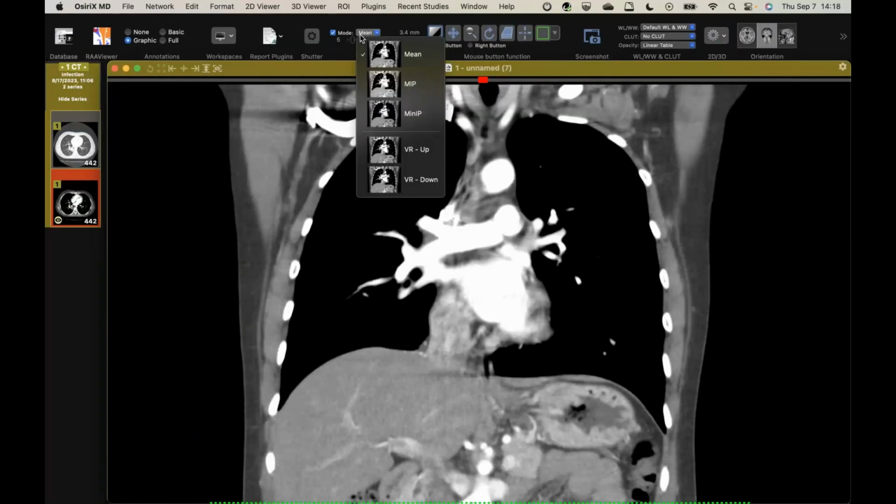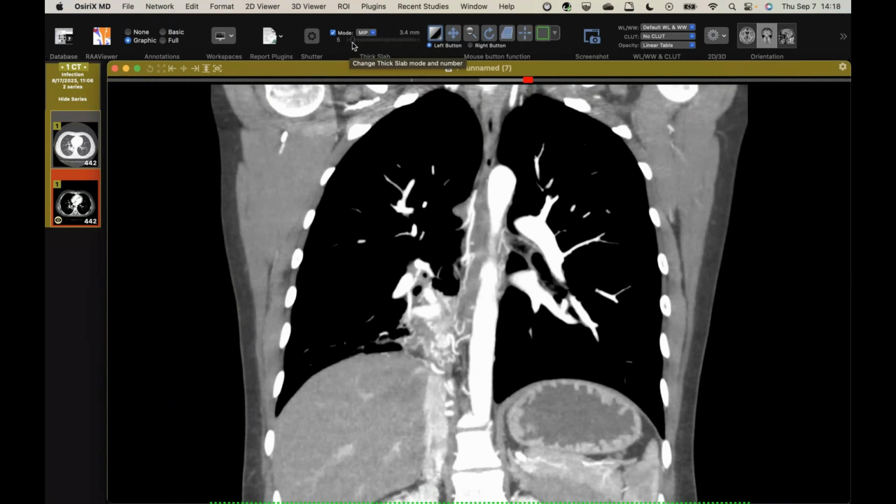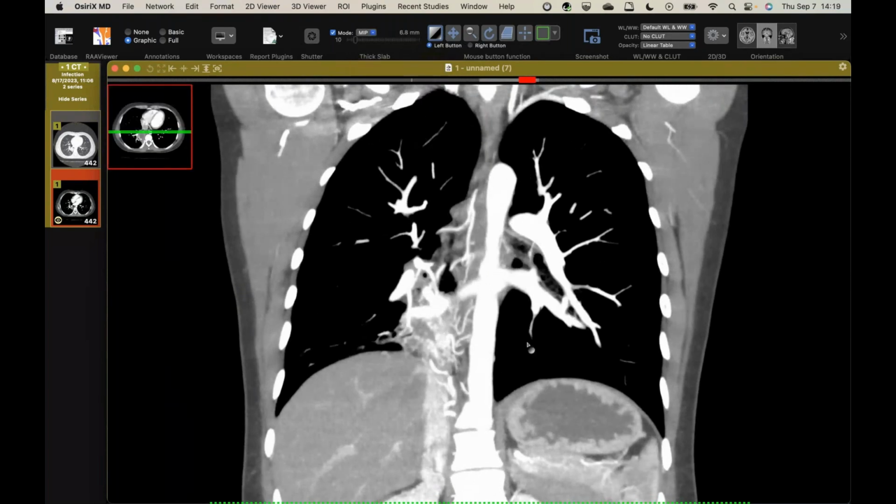So, Jeff, could you give us an angiogram of this case? That would be delightful. Oh, look at that. Yeah, there you go. Oh, beautiful.